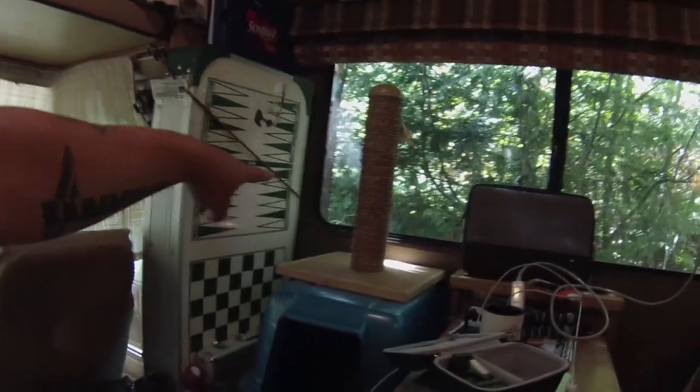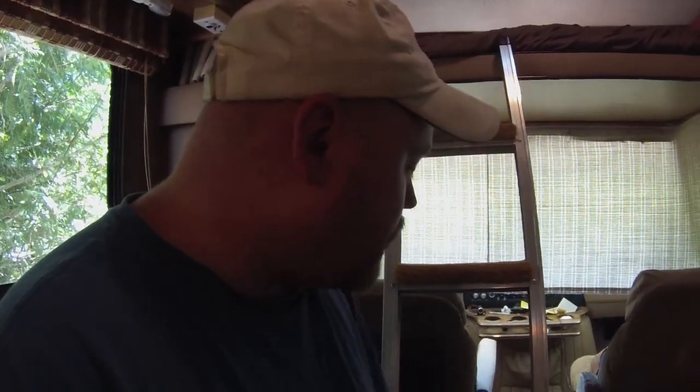And I've got a scratching post here. Both kitties are totally fine climbing up this ladder and getting to the loft bed when they want to, so that's no problem. I can't imagine not traveling with a cat. It would not feel right to me, for sure. So yeah, that's how I travel with cats in an RV.